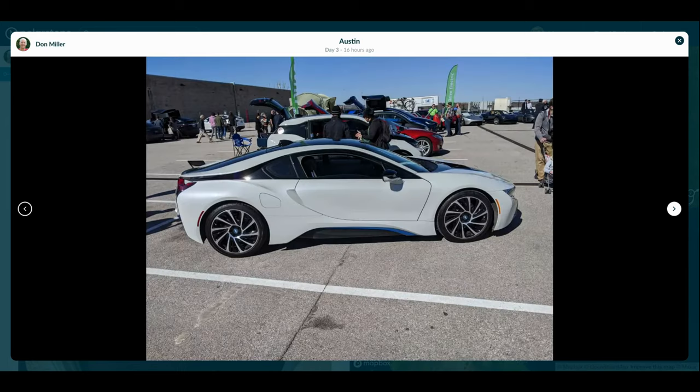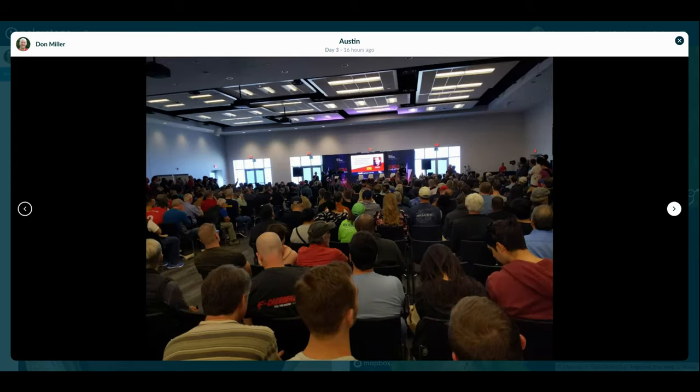And just for me, Don took a picture of the i8, because let's just say that I admire the doors. But I'm sure it's one of those sports cars like the Tesla Roadster. I would never do well getting in and out of it on any kind of regular basis, but I can still like the doors. Not as good as Ruby's doors, but I like the doors.